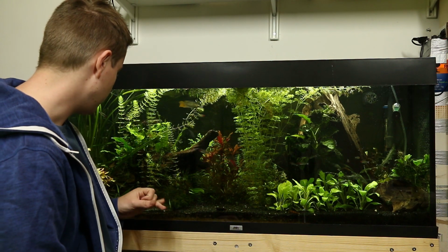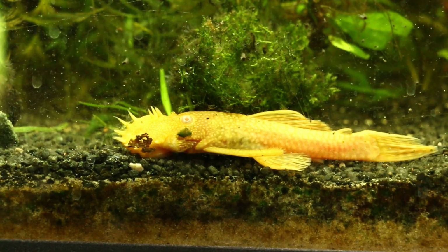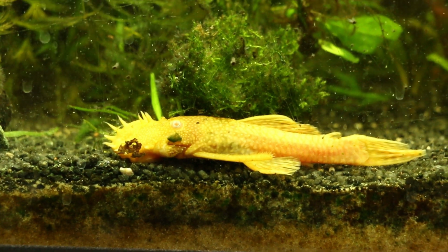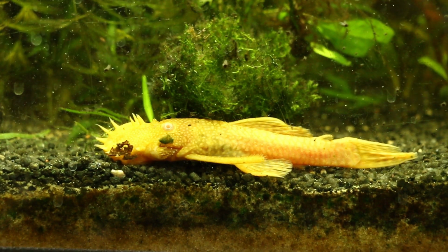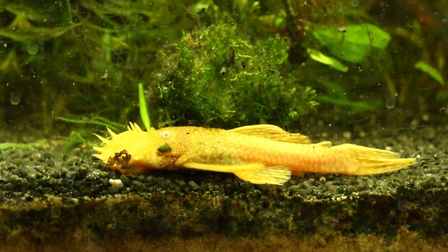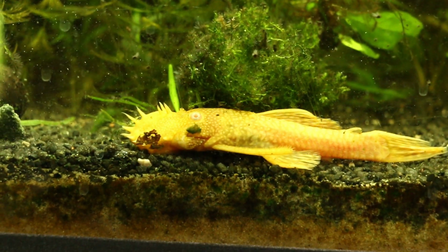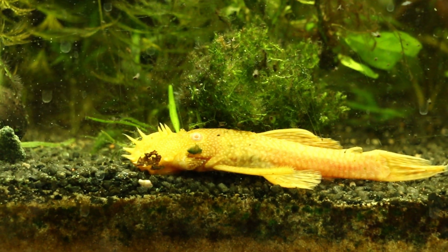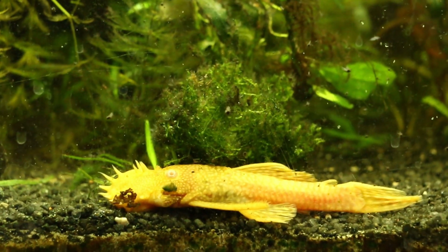I've got two bristlenose catfish, a brown one and a yellow one. The yellow one is pretty large. The yellow one is a male and the brown one is a female, and they've actually been breeding in my aquarium, which is amazing. So every now and then I see baby bristlenose catfish.